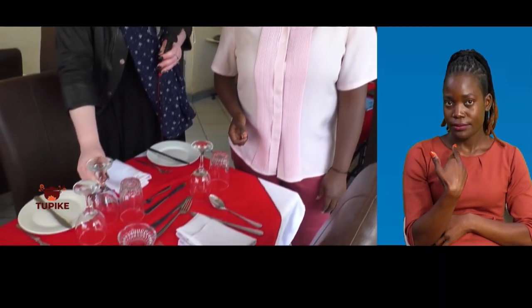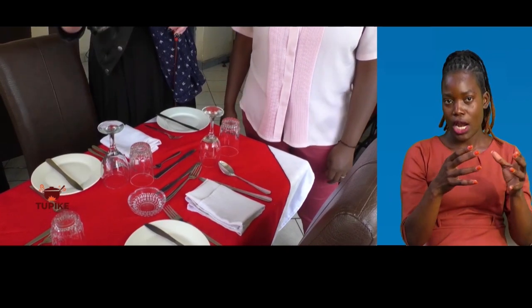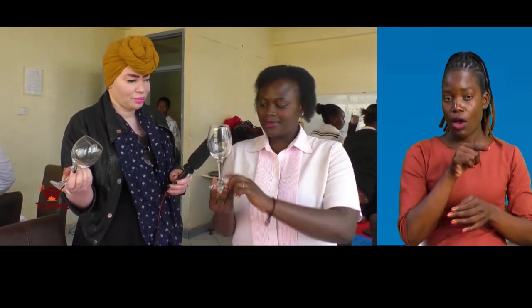Red. This one is for red. I was taught here that the red one is broad, right? And the white one is slim. So yes, this is for the white wine. So this is the difference. The difference is that this is slim from the stem.